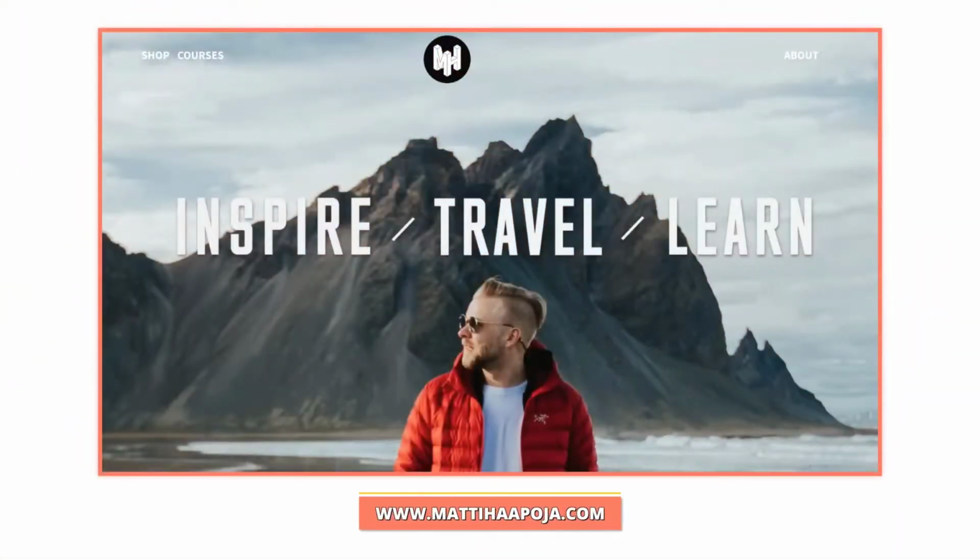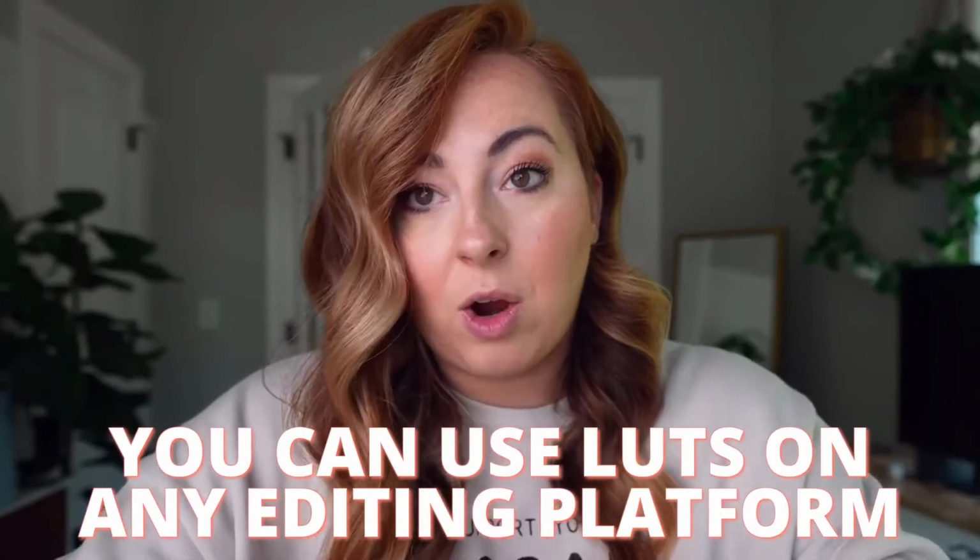you could easily sell LUTs to people who want to emulate that look or to people who want to shortcut their own processes. I recently bought a ton of LUTs, some from Maddie Hapoya, some from other companies, but LUTs are essentially like presets for video. So the same thing that a Lightroom preset would do on a photo, a LUT will do on a video file. And what's really cool about LUTs is that people can use them on whatever editing platform they are on.